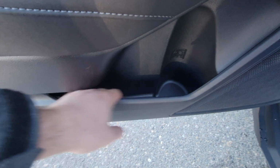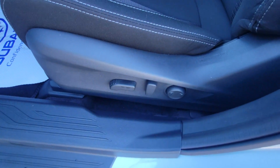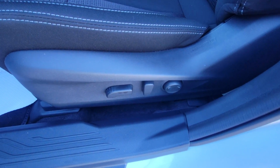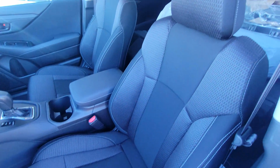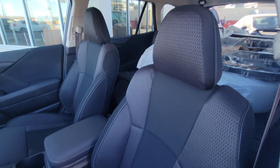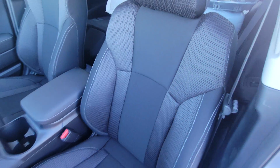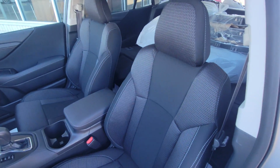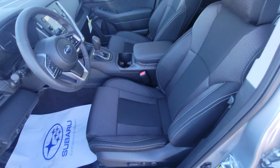A little bit more storage, a little bit. Same size bottle holder. All of our Outbacks have a power driver seat, including lumbar support. A little bit more bolstering, but it's the same cloth material up front, that light/dark two-tone. It's not quite as polarizing between them as, say, the platinum interior, but it's definitely a mix of light and dark. Adjustable headrests, and very, very comfortable seats.